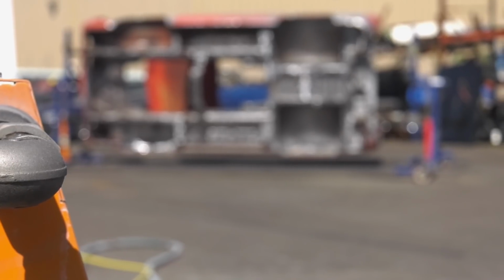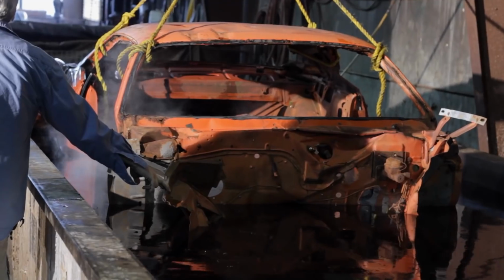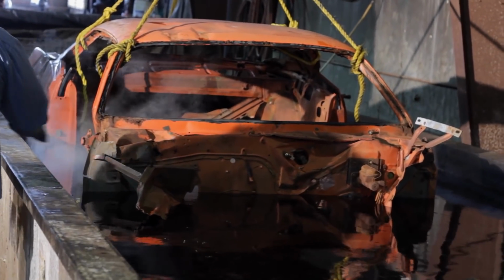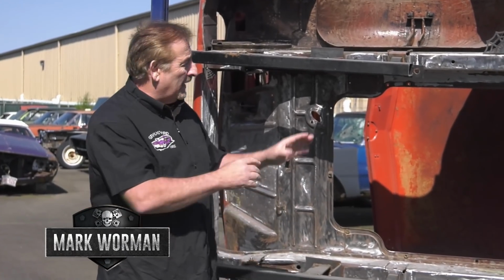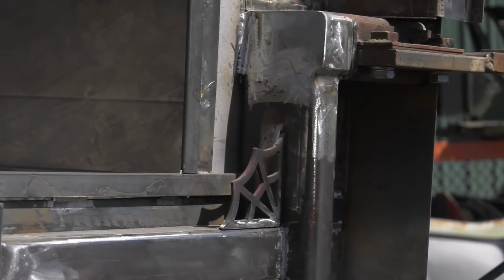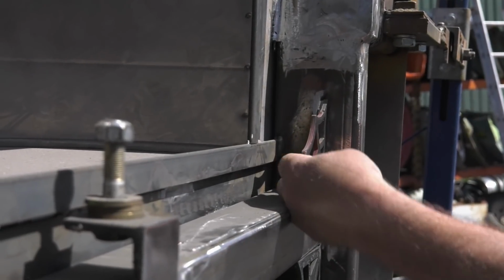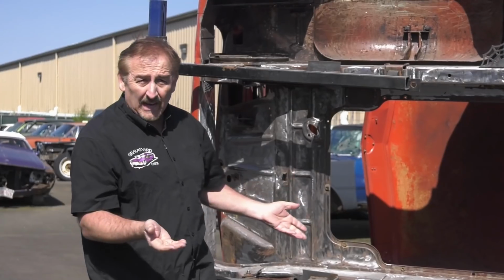We've been waiting for the sun to come out so that we'd be in a position to do some soda blasting. Normally we dip these vehicles, but in this case, it's too tall for the dip tank, number one. And number two, it has a lot of boxed-in channels. So if it goes in the dip tank and comes back out, we may not be able to neutralize all of that stuff that would get in those channels. So soda blasting was the actual answer.